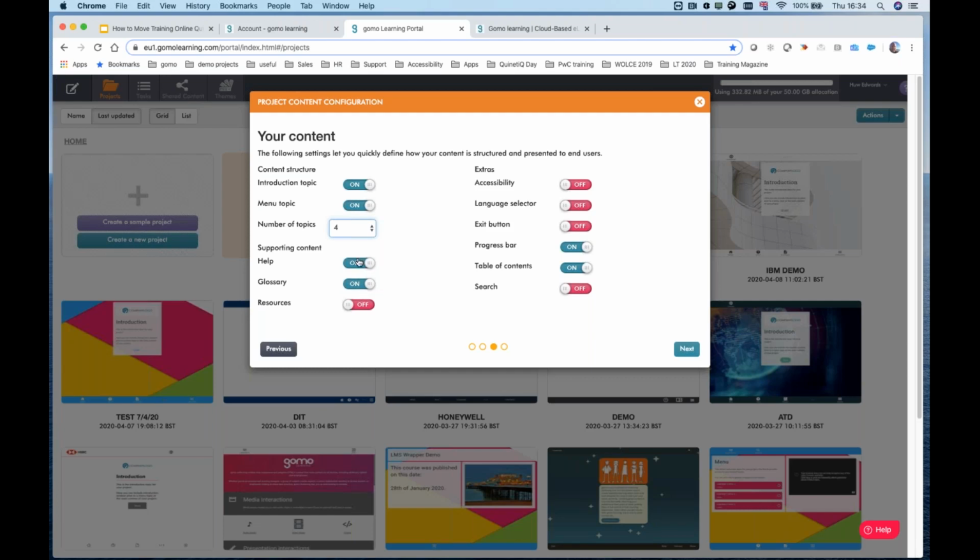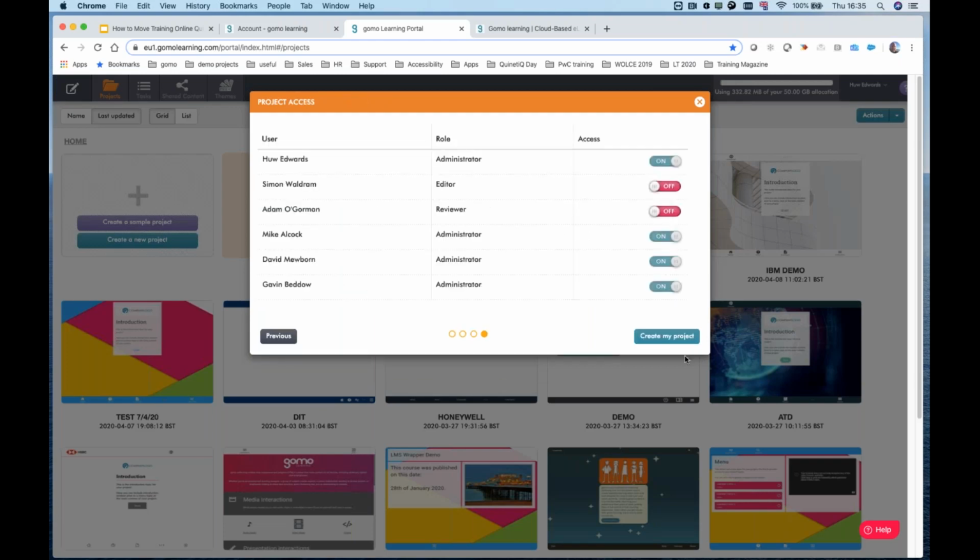I want some built-in features we can have with Gomo courses. I want a help so that they can click anywhere to get help about the screen they're looking at. Glossary of terms, I don't understand a particular word, I just look up its definition. I can say resources, a useful list of, say, links to external websites and PDF documents. Accessibility, remember the whole notion of supporting people maybe with a visual impairment. A tool like Gomo has great support in terms of 508 and WCAG compliance. I'm making this multi-language, so I'm going to switch the language selector on as well. Just click next.